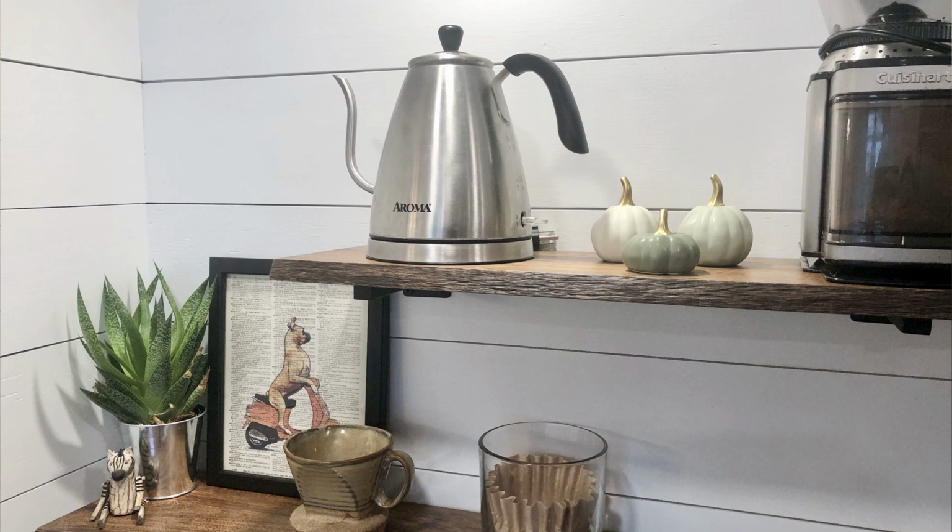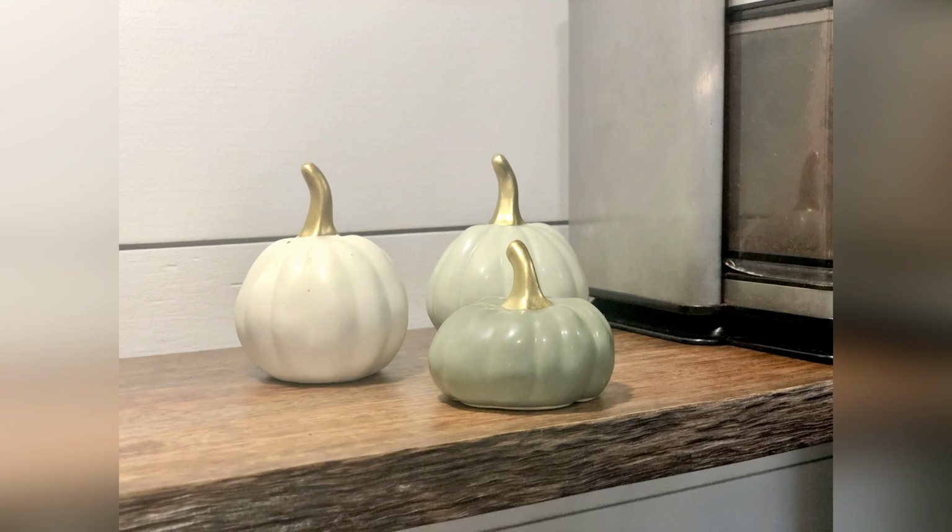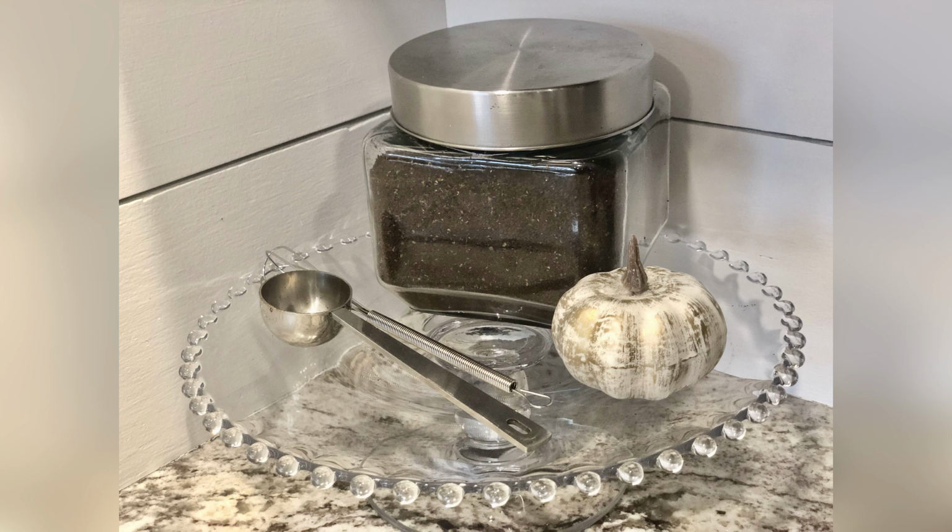In the coffee nook, we added just a couple of pumpkins on the top shelf and a small one down here by the ground coffee.